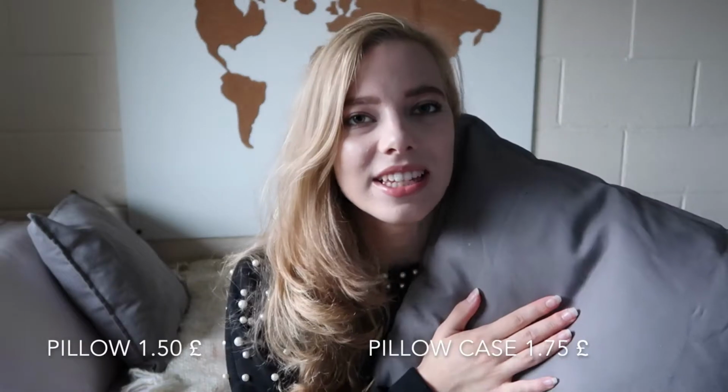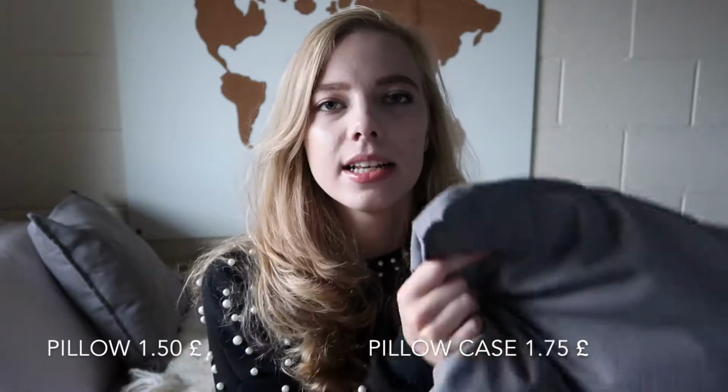Talking about these grey pillows just now, I got these at IKEA as well. I basically got the filling and these covers. I don't know, I think these covers were only £1. I'm not sure though.